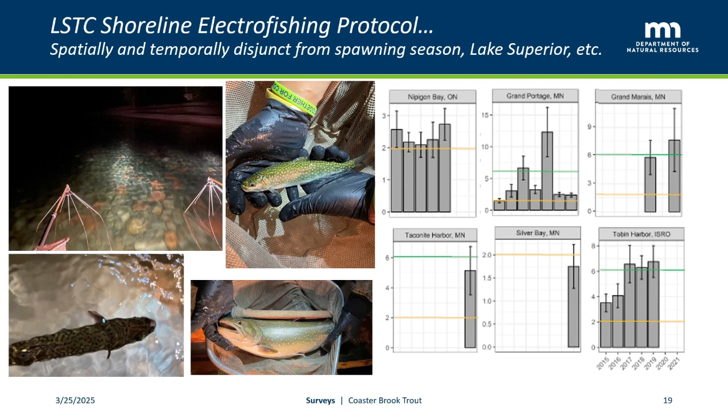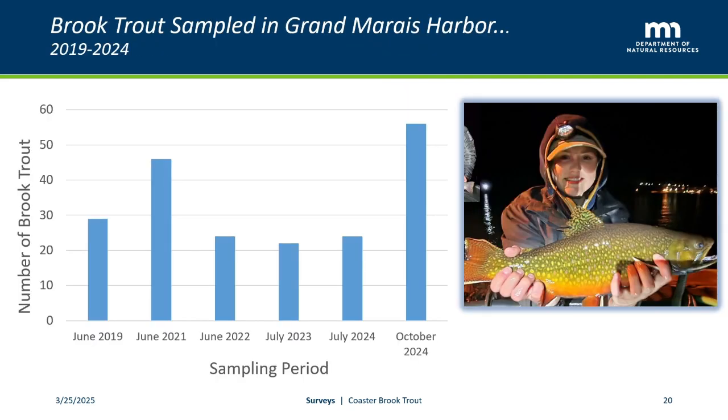So now we have a new survey that we do every year. And this is just Grand Marais Harbor through time, starting in June 2019. This is just the number of fish. It's hard, my brain doesn't comprehend 0.1 fish per kilometer that much. So putting it into a numbers perspective helps me to understand how many fish are in the system. And I've got a fantastic crew. They're always asking questions, they always want to do more.